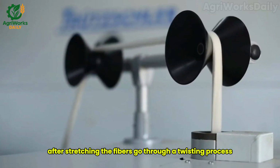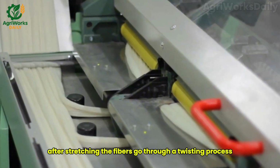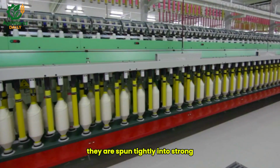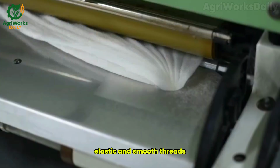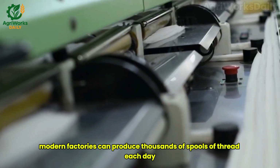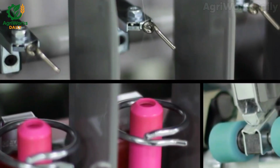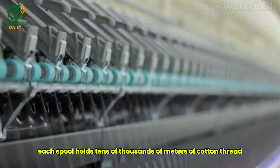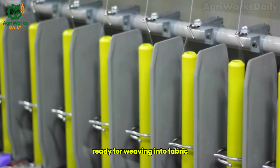After stretching, the fibers go through a twisting process. They are spun tightly into strong, elastic, and smooth threads. Modern factories can produce thousands of spools of thread each day. Each spool holds tens of thousands of meters of cotton thread, ready for weaving into fabric.